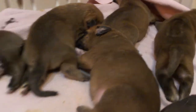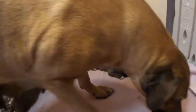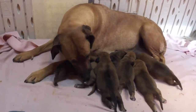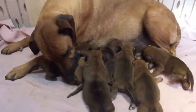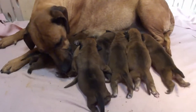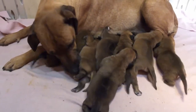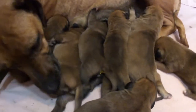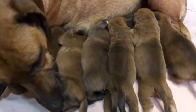Oh yeah. There comes mama again. I think the pile of puppies is getting bigger on mama. Wow, they are growing fast. Seems like they're a lot bigger once you pile them up. That's something. I wish they could just stay this size for a little longer, but I know they're going to grow really fast.